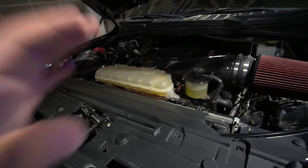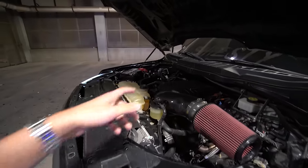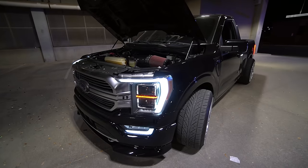I haven't done a lower pulley. It's still a 6-rib truck. So it's a pretty simple setup. I do have a UPR catch can over there. That's pretty much it, guys. It's a real simple setup. Nothing too crazy on it, but it does haul ass.